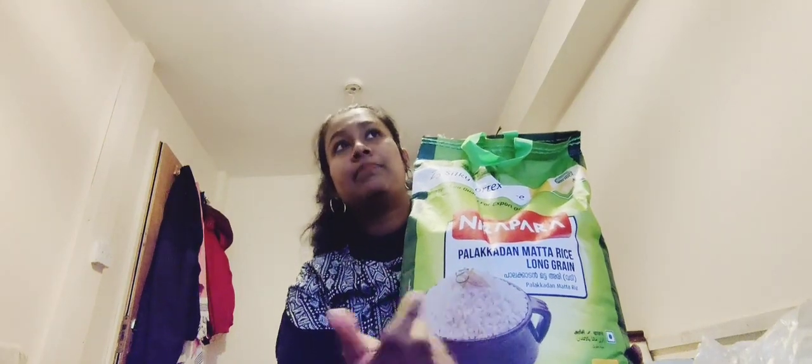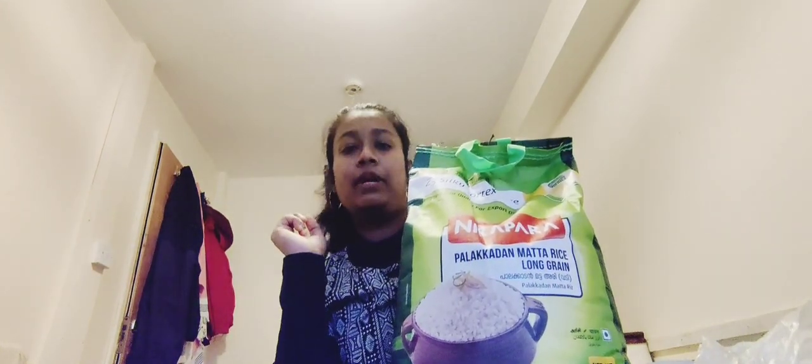So I checked on Google and I found it was called matta rice or palakadam rice. So you get boiled rice anywhere in the world. So don't get scared. Only the name is changed. It's matta rice, and I have already got two. So I confirmed it. Now I have got one more, and this is cheaper. The one which I have is for 17 pounds, and this is for 12 pounds. That is almost 1,200 rupees for 10 kgs. So this is good. It's called matta rice or palakadam rice.